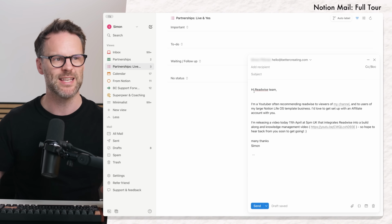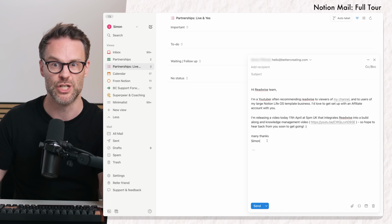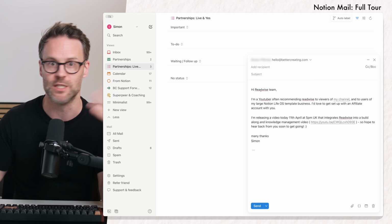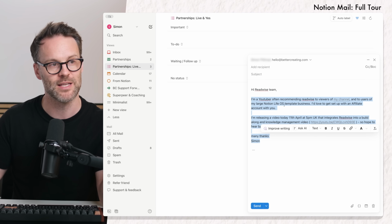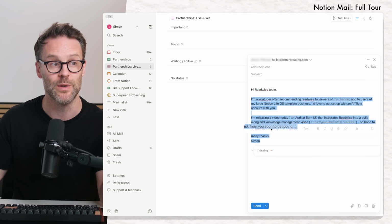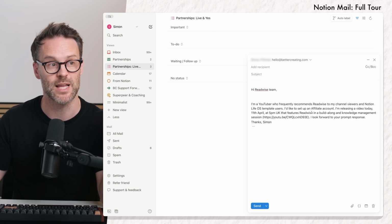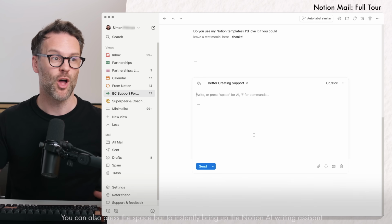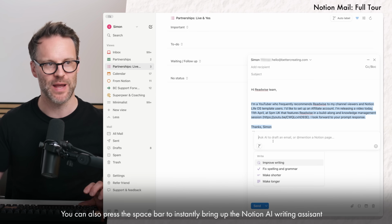So if I just paste in a little example of something. I recently did a video on how I manage knowledge in Notion. Talked a lot about Readwise, one of my favorite tools. I wanted to see if I could become an affiliate with them. If I highlight this, we see all of these options that you would see in Notion to, for example, improve the writing. There you go, it's simplified it. So I could say, great, let's just do that. But I can also do things like this. Click Ask AI. I can get it to do extra stuff.